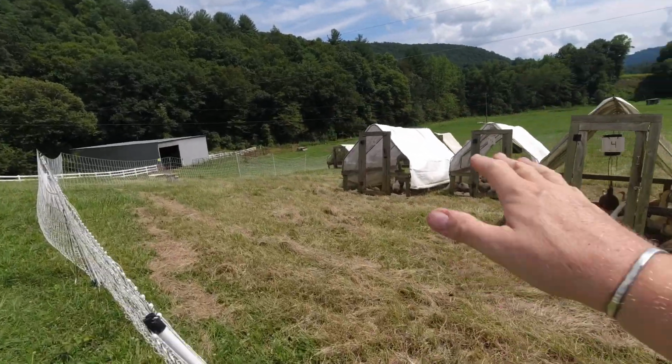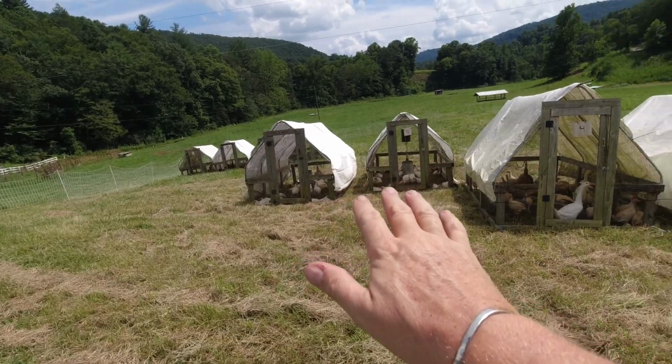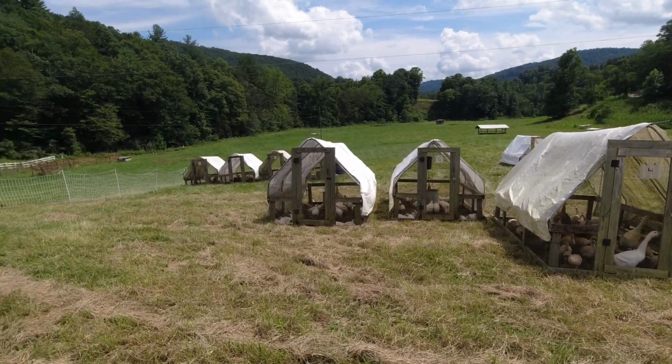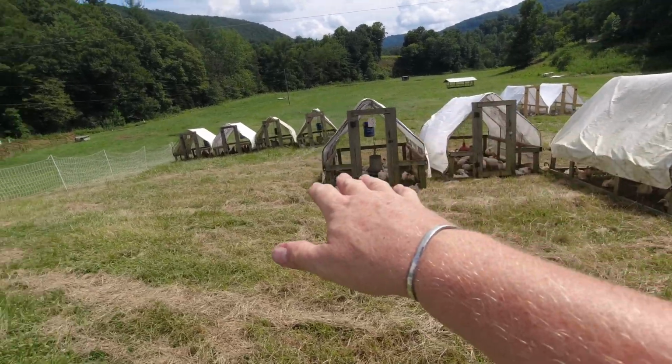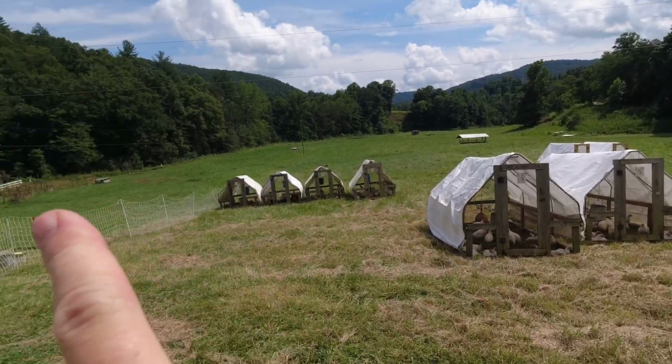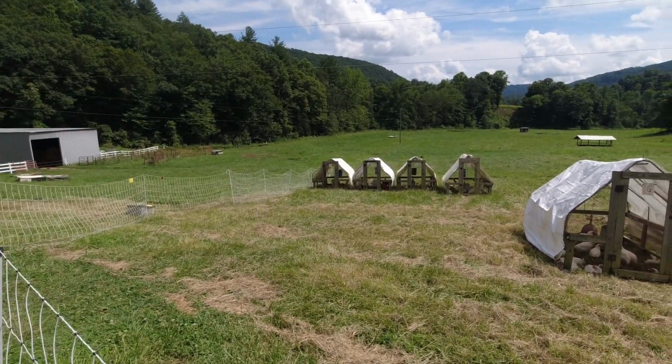What we're going to do with the chickens over here: a bunch of Cornish cross. These are all Cornish in these. They're going to be processed in a few days. But what we're going to do with those guys, these 2 here and those 4 tractors there, is turn them this way. So we'll have to mow a little bit over there.